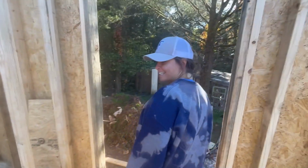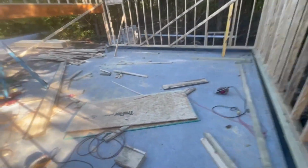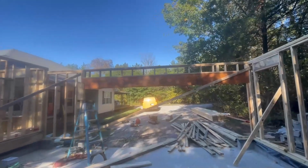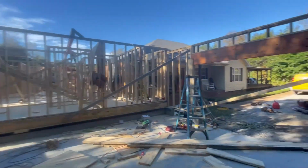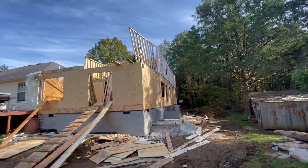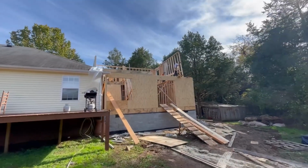What do you think? Awesome. All right, it's looking good. This looks like a maze in a bunch of rooms now. Let me get out here. Into the garage. Got these big I-beams today that he's doing. Starting to take shape. The second floor will come after these headers.